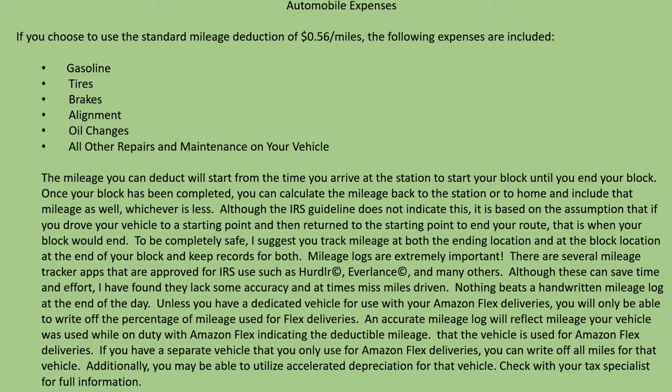There are several mileage tracker apps that are approved for IRS use, such as Hurdler, Everlance. I think Stride has one. QuickBooks Self-Employed has a tracker in it. I have found that some of these mileage tracker apps are not real accurate. Nothing can beat a handwritten log. So you can do it however you wish to, but nothing beats a handwritten log. An accurate mileage log will reflect the mileage your vehicle is used while on duty.